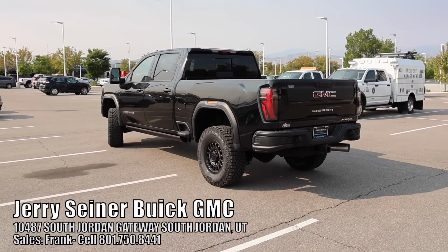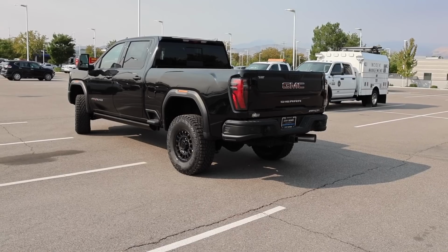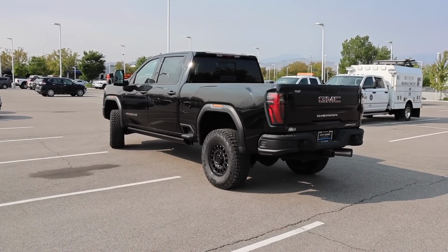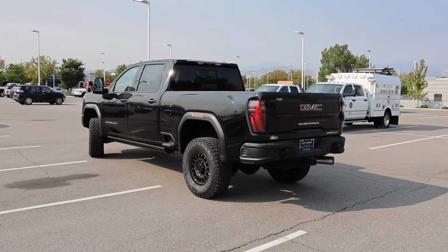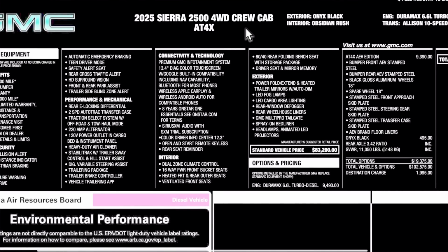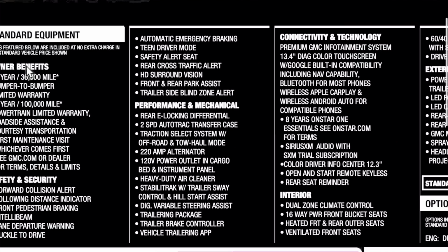And let's go ahead and check out the window sticker, because in this video I'm going to show you guys some of the changes, and you absolutely have to add this new option that became available for this year. Let's get into it. At the very top is the description with the colors, and then this is a short listing of the standard equipment. Be sure to pause it.